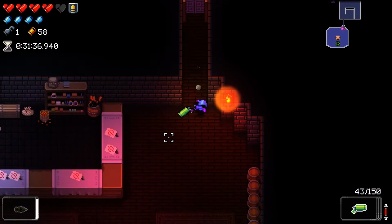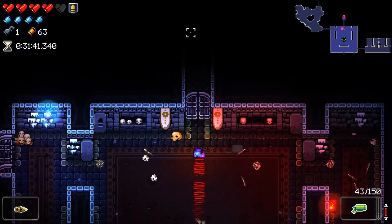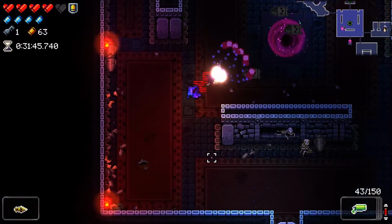I'll run the numbers again once we actually get up there, but I just don't want to steal right now, because if I steal right now, we would summon LJ, and I would like to not summon LJ if at all possible.